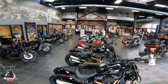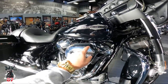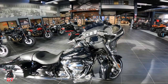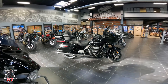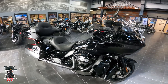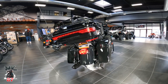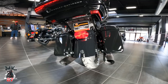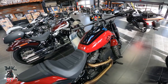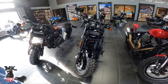New colors, new bikes, new year. They changed the tank detail. Look at that, I didn't even notice. 21 Street Glide, 107. I like this one and I like the green one. This is really nice. And then here in black.